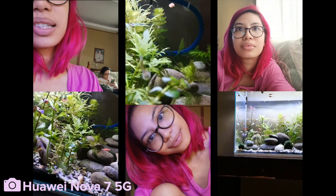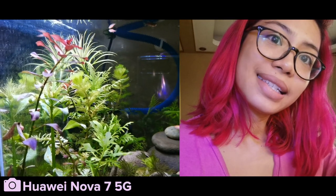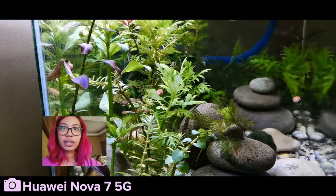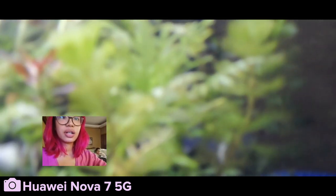Just so relaxing to look at. Like, also dual view mode is still one of my favorite features. You can also do picture in picture mode like this and then change this around. Ooh, wait.